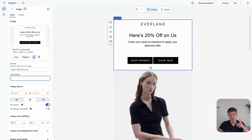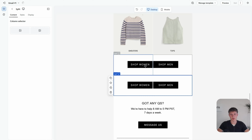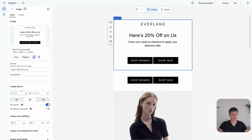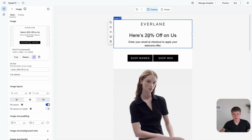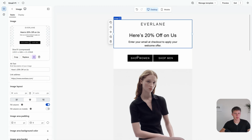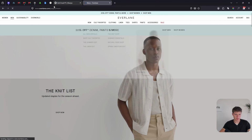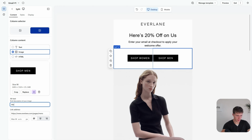Now, one thing I just noticed is that right here, we also have this shop men, shop women category. So it's pretty simple. We're just going to copy that one and drag it up here. And now we're going to crop this image right here. Perfect. But now we're just going to copy the link of the website. And now, of course, we'll need to not only take the homepage link, but then we'll actually need to take the men link. So pages men, copy that in there. And of course, type in men.